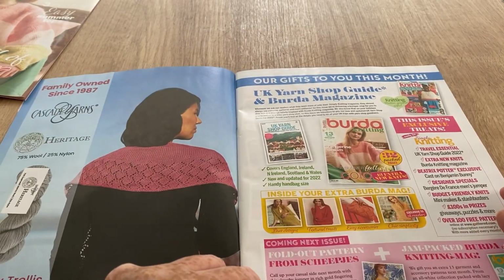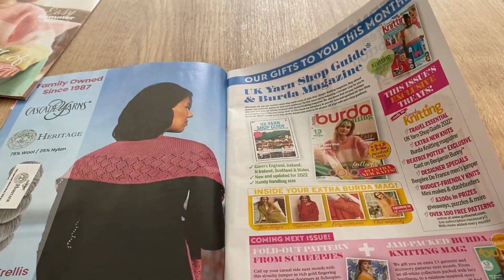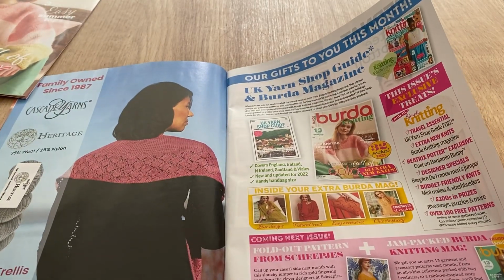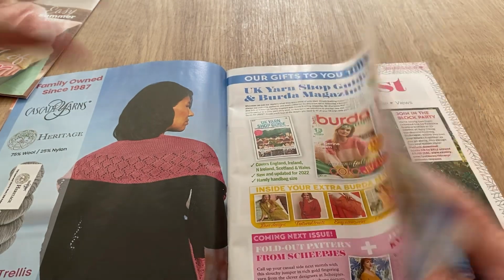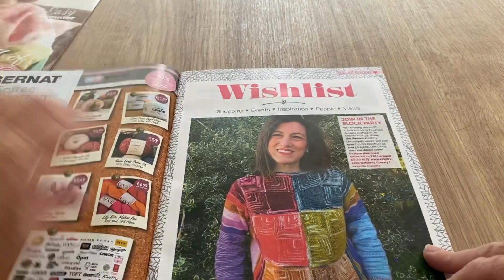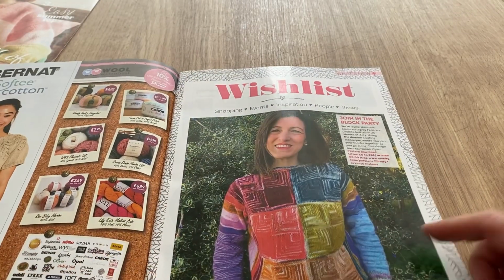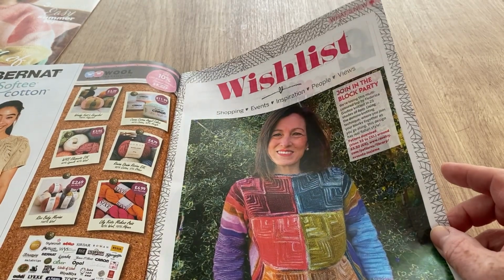Adverts as usual. Gifts to you this month, UK Yarn Shop Guide and Birder magazine. Not really much else to tell you about that page. Okay, so we've got adverts, but we've got, what's this wish list? Shopping, events, inspiration, people and views. Join in the block party.